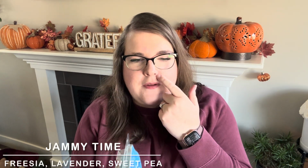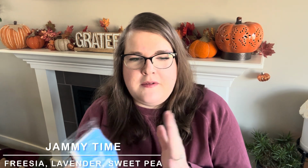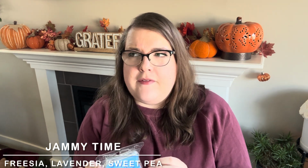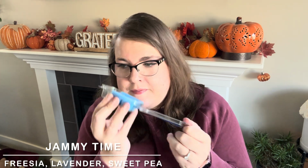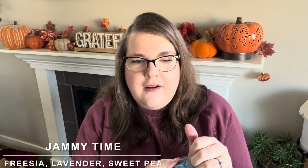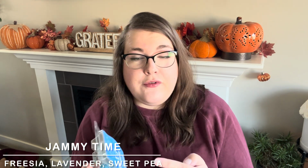And then we have Jammy Time. This one, oh my gosh, 1 cube. It lasted like 10, 12 days. It was insane. I can't remember the notes. I think it's like jasmine, cotton. There's other stuff here, but maybe lavender. But this one is strong. It's cuddly cozy. It is clean and fresh and laundry-ish. If you haven't tried Jammy Time, it's hard to explain, but I highly recommend trying it. Even if you don't typically like fresh scents, this is one I think you gotta try.